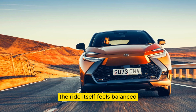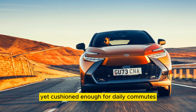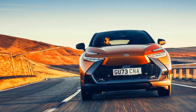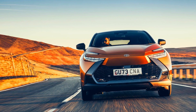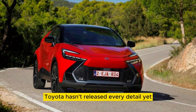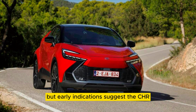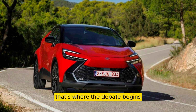The ride itself feels balanced, firm enough to keep the car agile in tight corners, yet cushioned enough for daily commutes. Still, with its sportier look, some might expect a more thrilling drive than what it actually delivers. And then comes the elephant in the room, pricing. Toyota hasn't released every detail yet, but early indications suggest the CHR will cost slightly more than its closest rivals. That's where the debate begins.